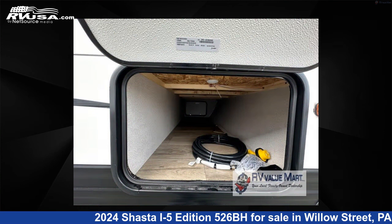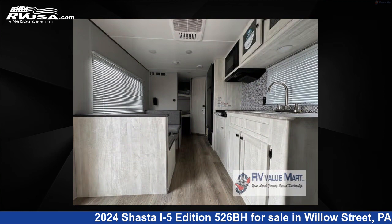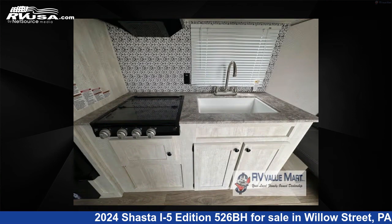This new Shasta is 29 feet 0 inches in length and features a greystone interior, sleeps 7, and 40 gallons fresh water capacity. The floor plan layout of this travel trailer features bunkhouse, front bedroom.